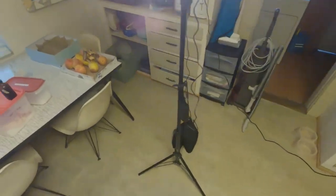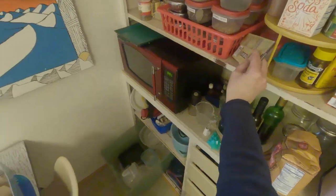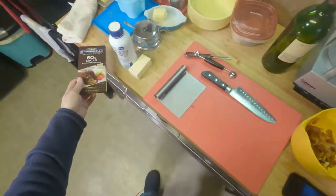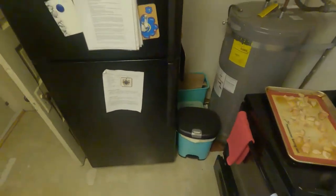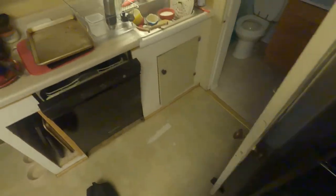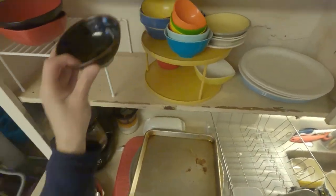I've got the ice, bittersweet chocolate. That's 60% cacao, bittersweet from Ghirardelli. 2 large eggs. Let me grab a bowl. I'll use this.